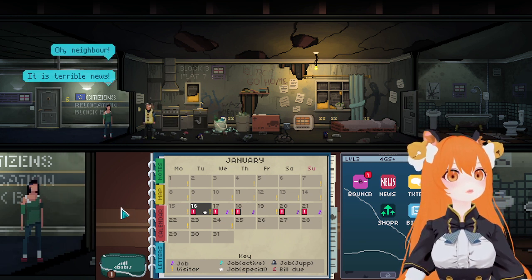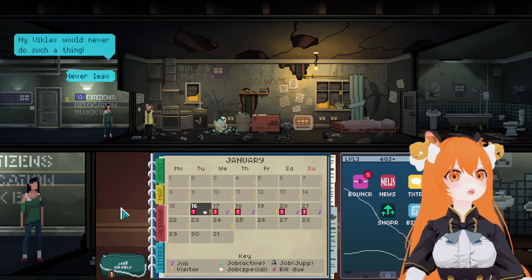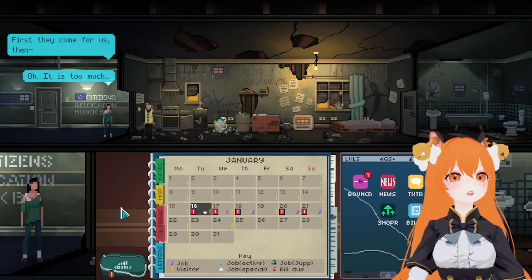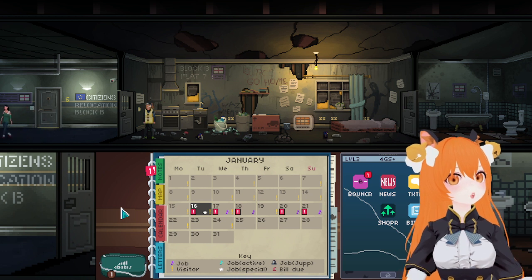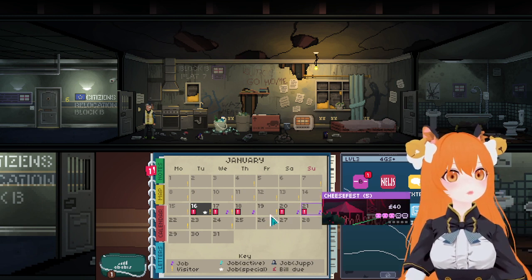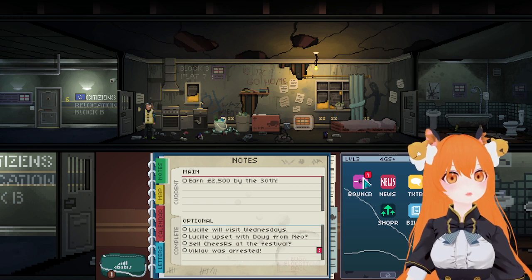Roya. Hi, neighbour. It's terrible news. They arrested Viklav at the bombing for King's Head. What? My Viklav would never do such a thing. Never leave evidence. I mean, be careful. First they come for us, then... Oh, it's too much. Did he actually bomb King's? Wait, did he bomb it because I didn't let him in? I didn't want him to have a drinking problem. Yeah, he was arrested.